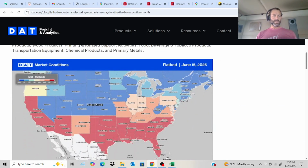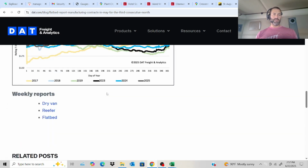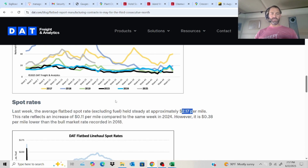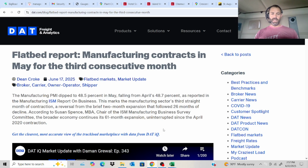But this is the heat map that they give every week, and the most important thing that I look for is right down here, the rolling 7-day linehaul average, which is reporting at $2.17 per mile for flatbed. This is excluding loads 550 miles and lower, so short loads are excluded. 550 and above are included in this $2.17 per mile. That's what I look at to benchmark my rates, making sure I'm keeping up with the market. So let's dive into some spreadsheet stuff.